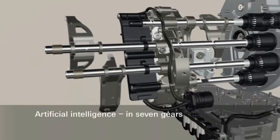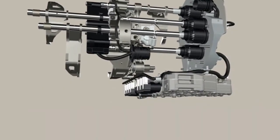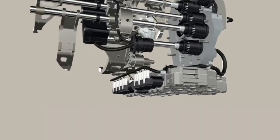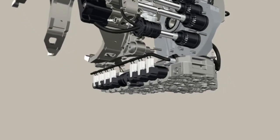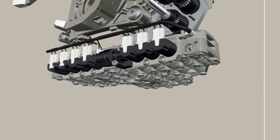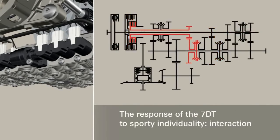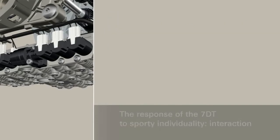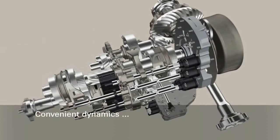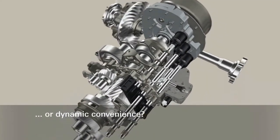The gears are pre-selected via an electrohydraulic control unit. This unit makes it possible to consider all relevant parameters during the gear shift, such as speed, engine speed, current, and selected ratio step. Depending on the requirements of the driving situation and driving mode, the 7-speed dual-clutch transmission thinks, learns, and performs. The 7DT sports transmission by ZF puts an end to the either-or.